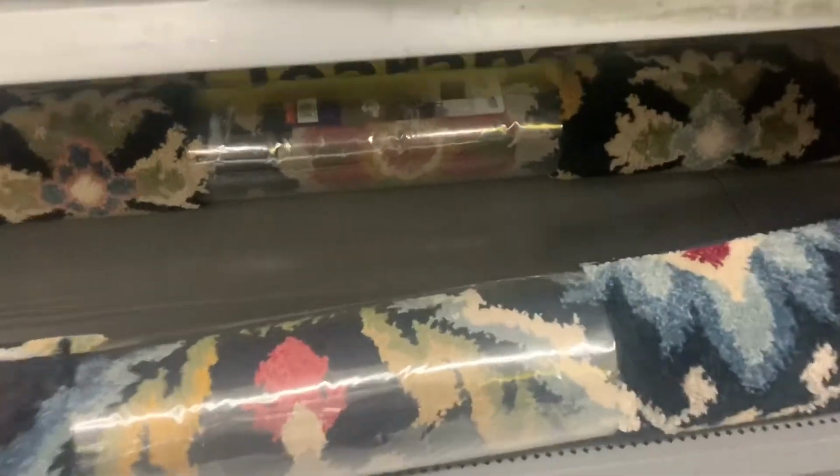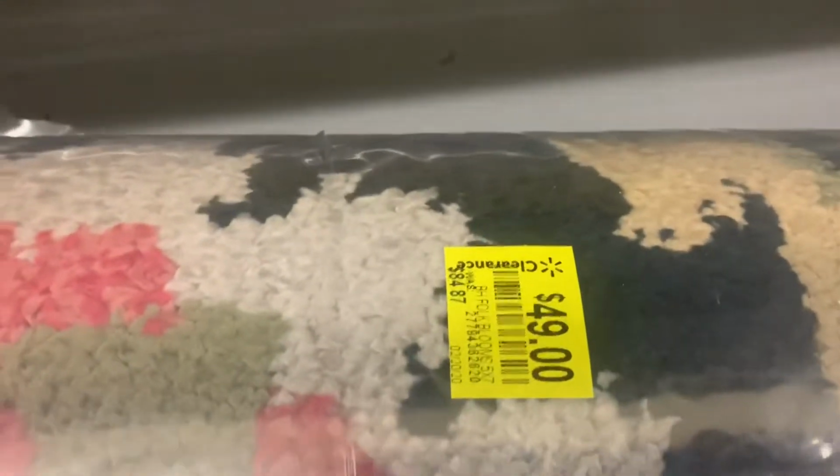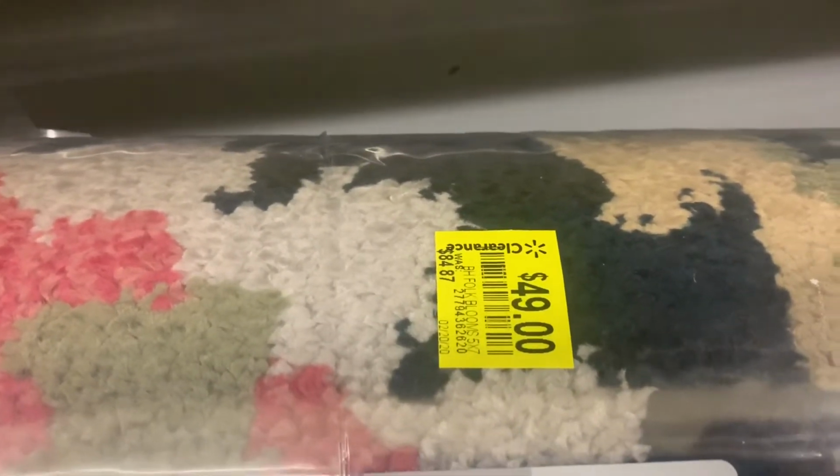They have these floor rugs on clearance. The original price of that was $84.87. It's now $49. I know there's a big rug clearance going on, and here's the barcode for that. That's the style. That's what it looks like. Try to get the glare off of it. Both of these are the same.